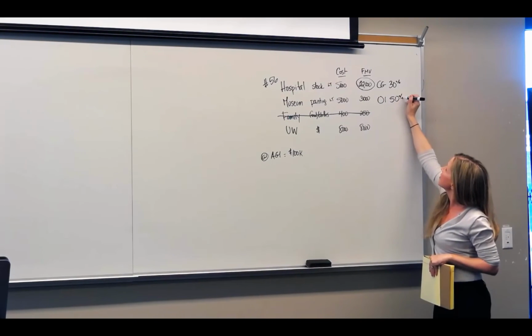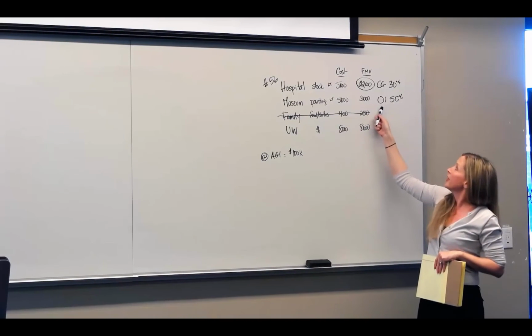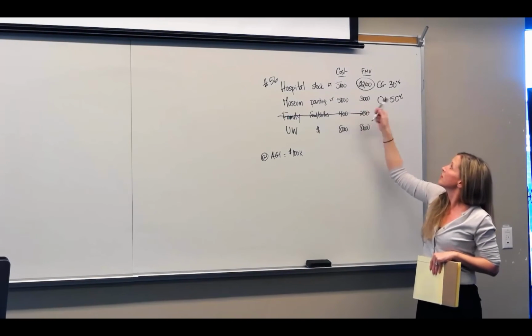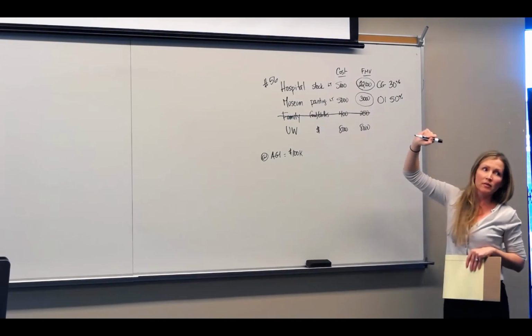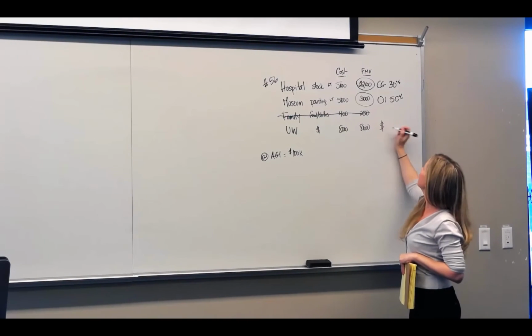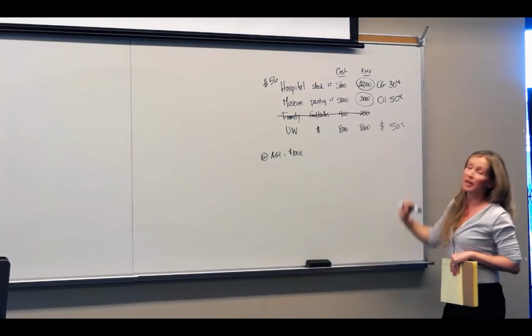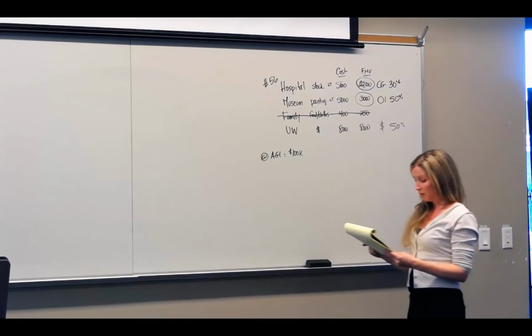Ordinary income property is deductible up to 50% of AGI. And in the case of ordinary income, you pick the lesser of the two. Here is going to be my fair market value. Guys, cash is cash, and it gets deducted up to 50%. Good so far? Now, here's the way I do it.